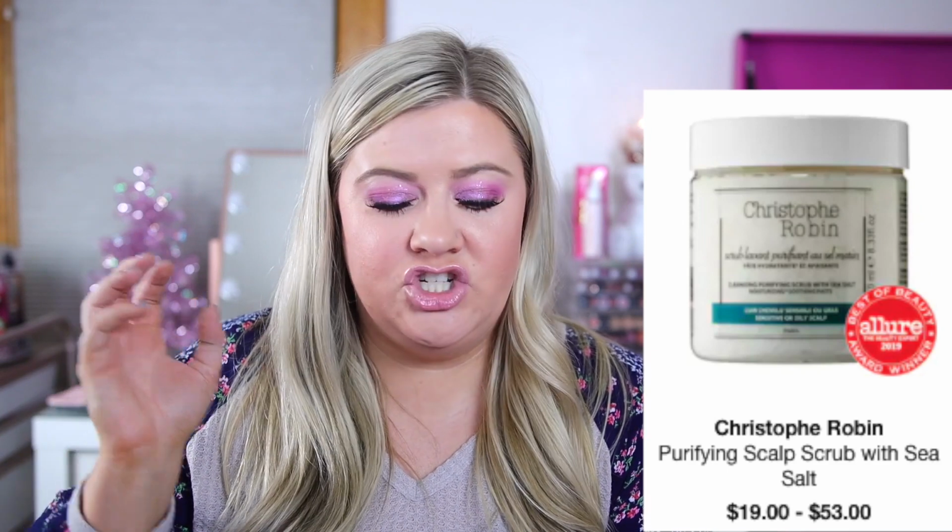It does have kind of big chunks of salt in it, but it really clarifies the scalp so well. So if you have an oily scalp, you'll really like this. So that one was definitely a good purchase. I need to buy the full size eventually. So that was everything in that order.